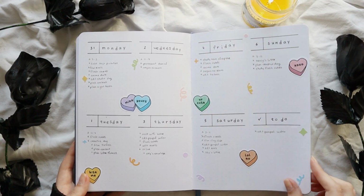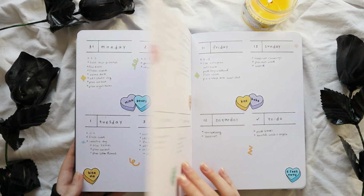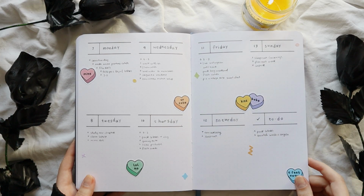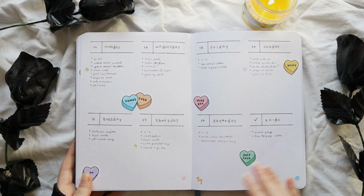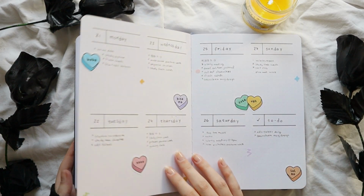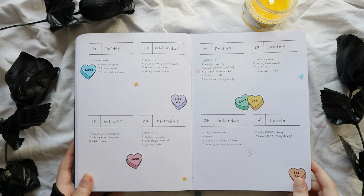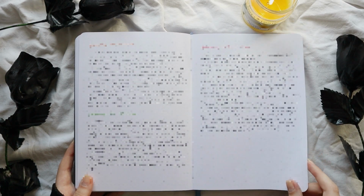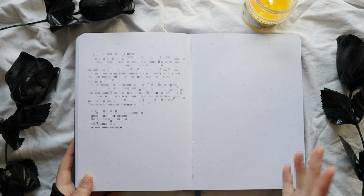The weekly spread is the same, with more stickers in the other, but still very minimal. And here is my journaling for February, which was not a lot, as you can see.